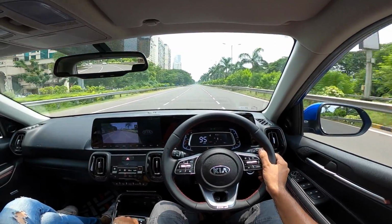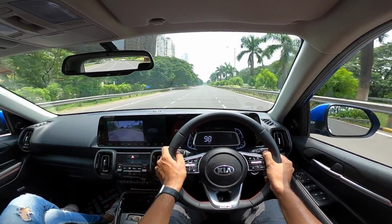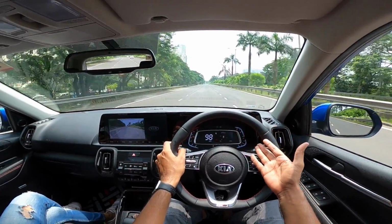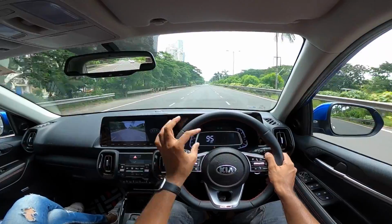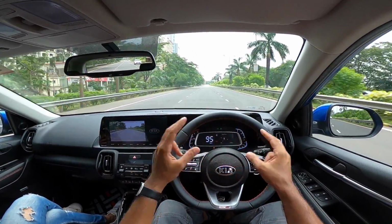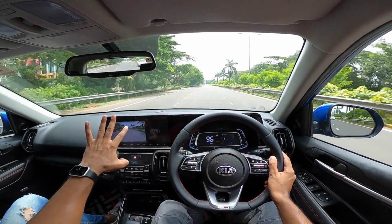Meanwhile, we get into manual control of things. It actually takes 4th gear to cross 100 kilometers per hour. So yeah, the gearing is not really tall as such. And I love how the speedometer is so readable. The tachometer reminds you a bit of the Creta, so that's kind of weird. Even the Creta has the tachometer in one corner completely.